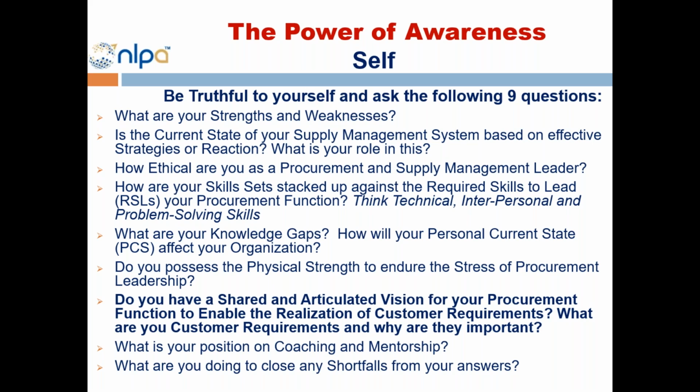And again, asking that question: is our current state supply management system or procurement function based on effective strategies or reaction? And then what is our role in that current state of why things are the way they are? And how ethical are we as procurement and supply management leaders? How do our skills stack up against the required skills to lead a procurement function? And as we reflect on that, I would like us to think about the technical skills that are required.